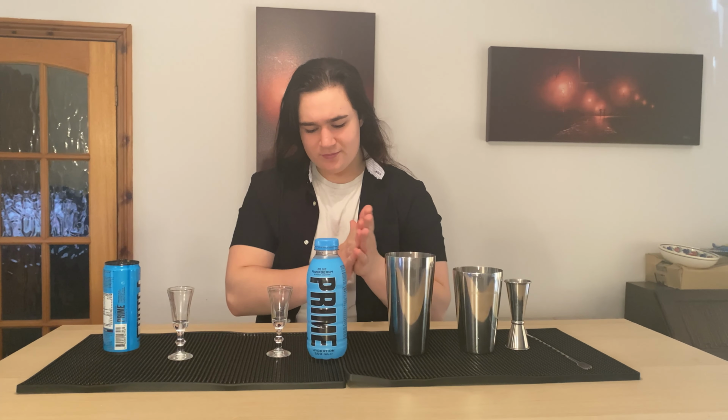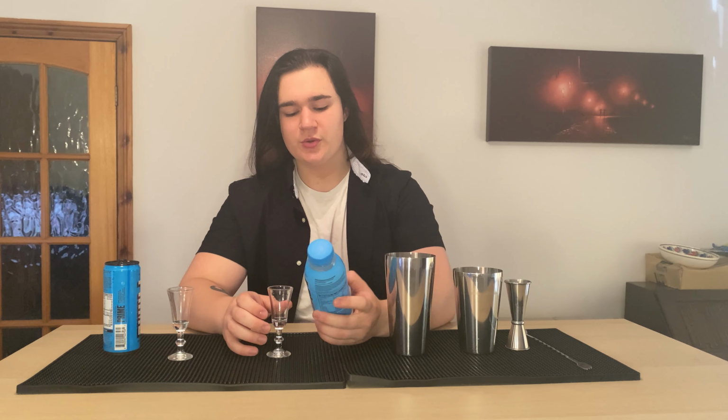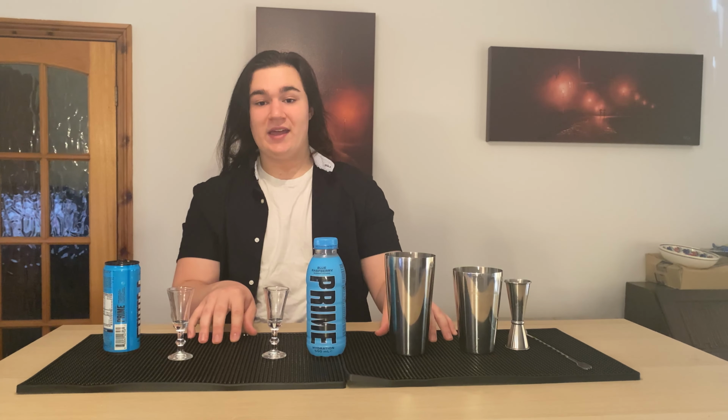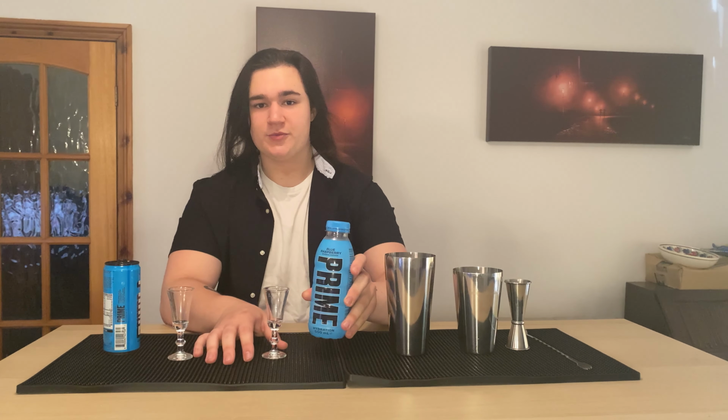Now, like I already said, blue raspberry is a very difficult flavour to work with, so instead of trying to find something to pair with it, I've devised a cocktail that plays into the flavour that's already there. So for this, we're basically going to make a Long Island iced tea, but swap out the Coke for blue raspberry Prime.